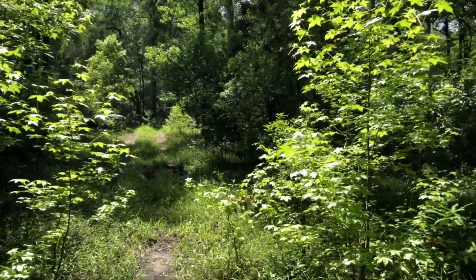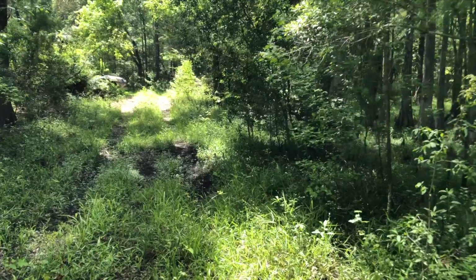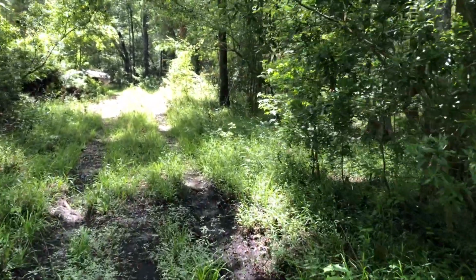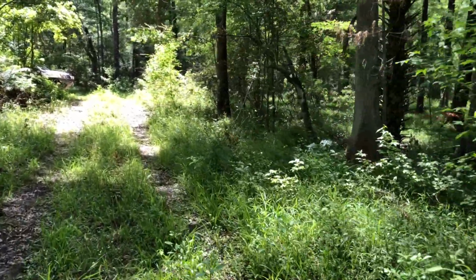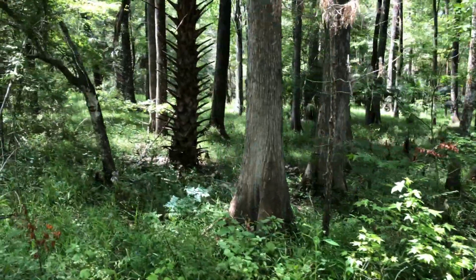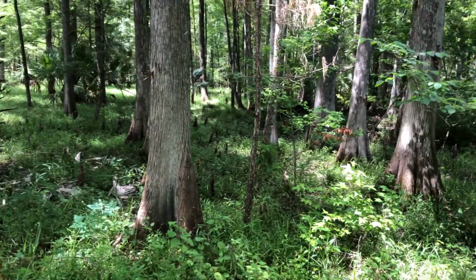The lighting's super bad right now just because of the time of day I'm out here. And there may be a way to edit that out. If there is, I don't know. But man, these flies are getting me. There may be a way to edit that lighting, but I don't know how to do it. So again, I am not a professional YouTuber, just trying to get you excited about the adventure trail.